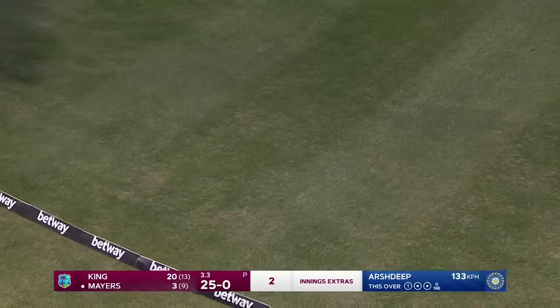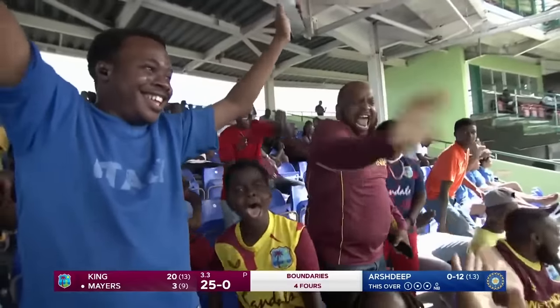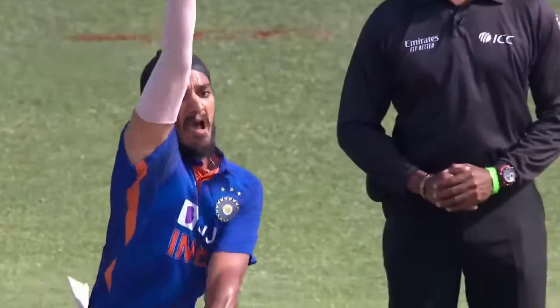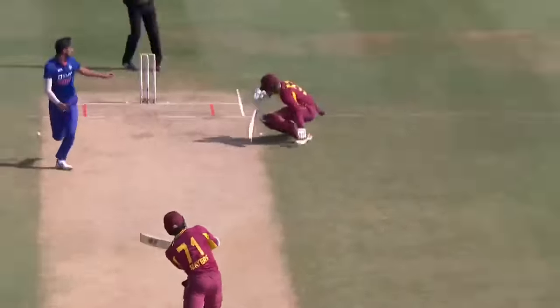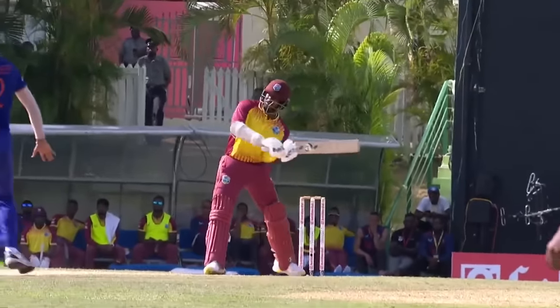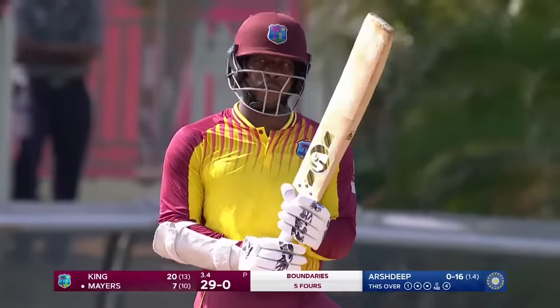Well, he does. Powerfully drilled down the ground, almost decapitated Brandon King. Yeah, it's a good thing he ducked, because otherwise we'd have been right on the helmet for Brandon King. Would have been heavy as the head that wears the crown for Brandon King.